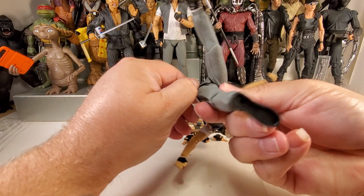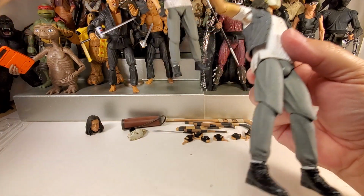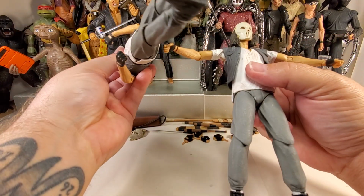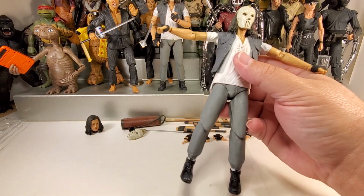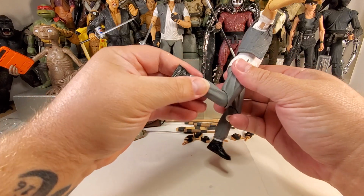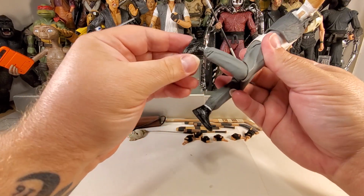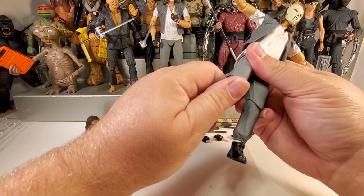Let's see what happens when I do that. Oh, look at that. I'll take a look at that. Huh, I didn't know it's not actually connected in there. It's almost like a floating cod piece. Interesting. Knee pivot, like Reeboks or something. Nice.